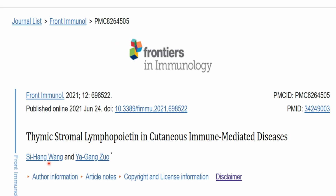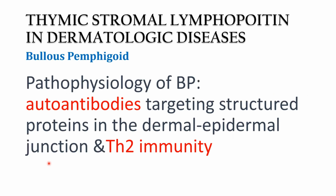Now I'm going to talk about the role of thymic stromal lymphopoietin in another cutaneous disease, which is Bullous Pemphigoid. And again, I'm reminding you of my first reference, which is Thymic stromal lymphopoietin in cutaneous immune-mediated diseases, published in Frontiers in Immunology 2021. Although the exact pathophysiology of Bullous Pemphigoid remains uncertain, it's known that autoantibodies targeting structural proteins in the dermo-epidermal junction and T helper 2 immunity play a role in this condition.